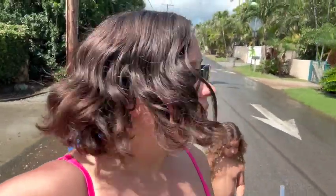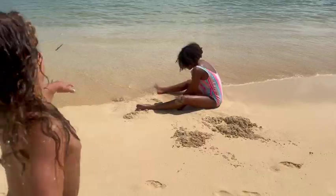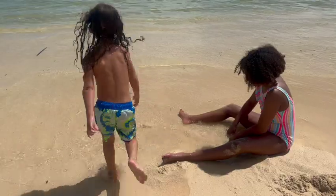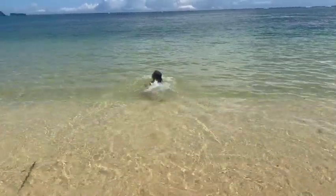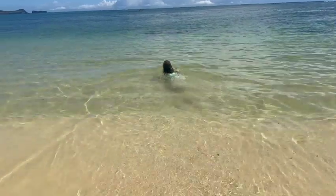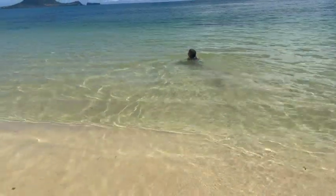So the sun came out, as you can see. Gotta do a quick wardrobe change in the car and then back to the beach we go. Snorkel. This is supposed to be a good snorkeling spot. Oh, it's cold. It's cold.